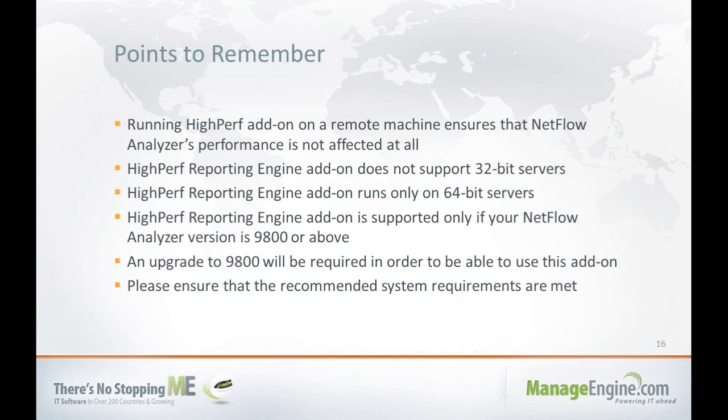And the points to remember: running the HighPerf add-on on a remote machine ensures that the Netflow Analyzer performance is not affected at all. You'll be having a dedicated server for Netflow Analyzer and a dedicated server for raw data storage. So the memory and CPU utilization on the Netflow Analyzer server as well as on the database server is optimized, and it is not highly utilized. And the HighPerf Reporting Engine does not support 32-bit servers. It has to be installed on 64-bit machines.